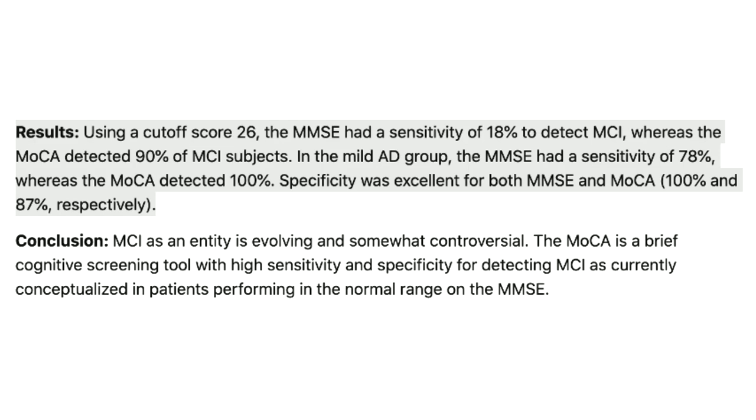In the mild Alzheimer's dementia, Alzheimer's disease group, the Mini-Mental Status Exam had a sensitivity of 78%. So if you are looking at a patient and you want to figure out if they have Alzheimer's, the Mini-Mental Status Exam will only miss 22 out of 100. But the MoCA detected 100%. So this is just a much, much better test, and it's become kind of the standard.